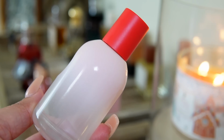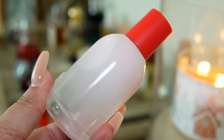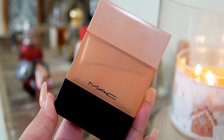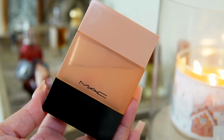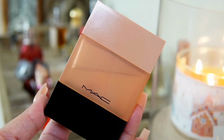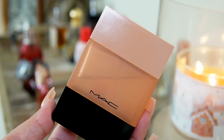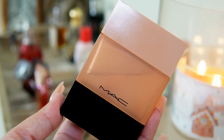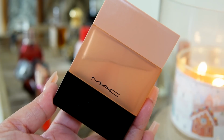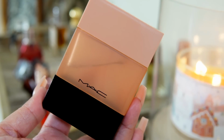And some days I'm not the biggest fan of it, but it doesn't happen to me all the time. MAC Creme de Nude. Another huge dent in this one. It's one of my favorite fragrances for this time of the year, and this is another one that's getting harder to find. So all of my favorite fragrances just get discontinued, and it's really annoying. But this is a beautiful vanilla with a little bit of suede in there.